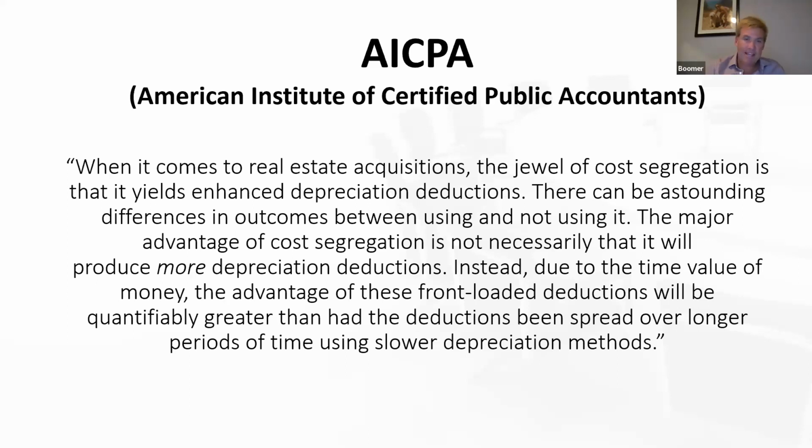The accelerated method is the IRS's preferred method. But unless you use one of the big four accounting firms, chances are they don't have engineers in-house to do the cost seg study. So it has to be outsourced to an engineering firm like ourselves. But the accelerated method is the preferred method. This does not raise any red flags. We are simply going to take the most aggressive model possible following the tax code, and we're going to be able to give you as much depreciation as possible by using the engineered cost segregation method.